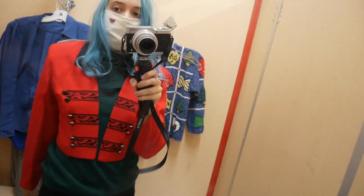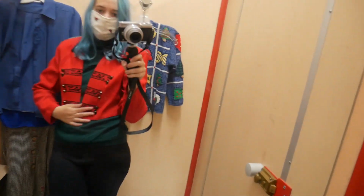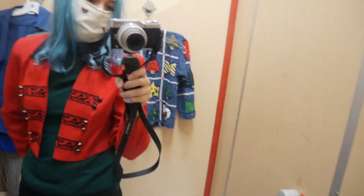This here I thought was super fun, and I wish it again wasn't red. It was this really fun, kind of parade-esque looking blazer, or I guess military. I liked the cut and how short it was, and I did think it was super fun.